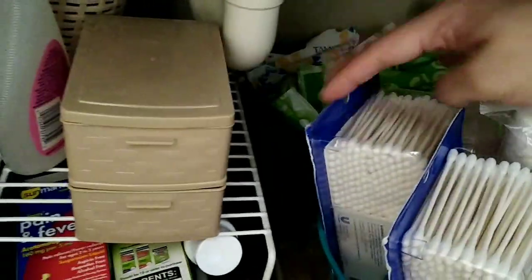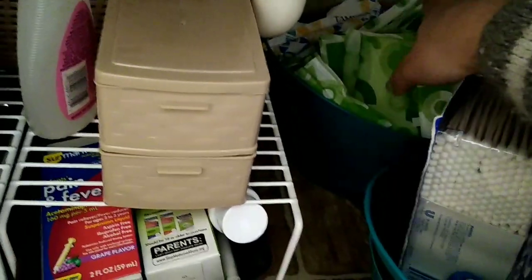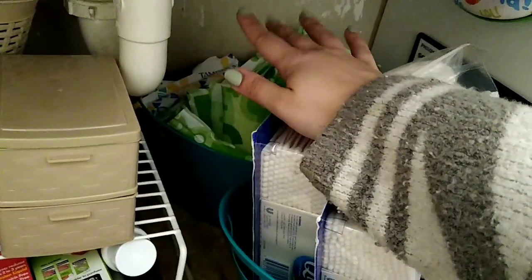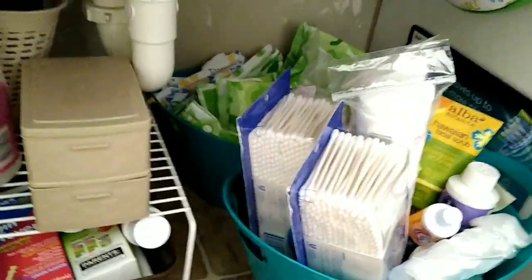And then back here, I used one of the bins to store all of my pads and tampons. It's a little TMI, but I like to buy them in bulk, so I just have them ready to go and don't have to repurchase them every single month.